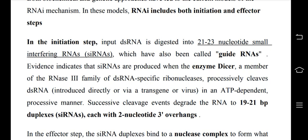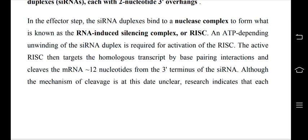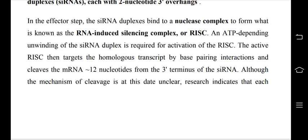Successive cleavage events degrade the RNA to 19 to 21 base pair duplexes, siRNAs, each with two nucleotide 3 prime overhangs. Next, in the effector step, the siRNA duplexes bind to a nuclease complex to form what is known as the RNA-induced silencing complex, or RISC. An ATP-dependent unwinding of the siRNA duplex is required for activation of the RISC. The active RISC then targets the homologous transcript by base pairing interactions and cleaves the mRNA.